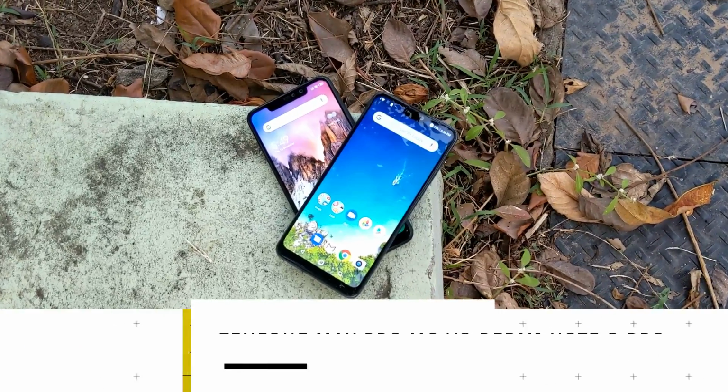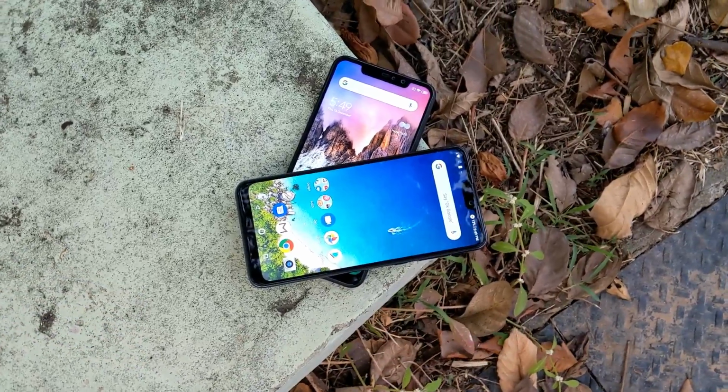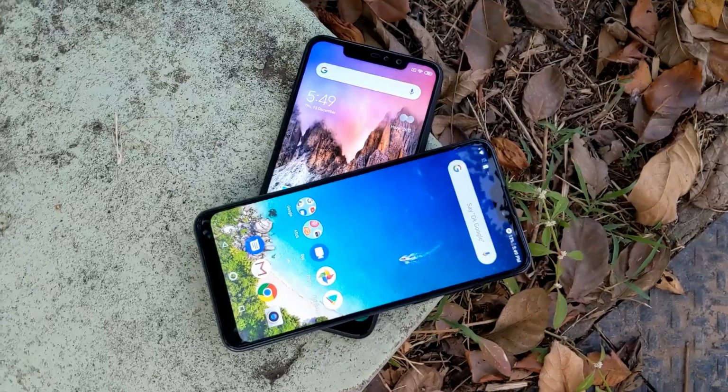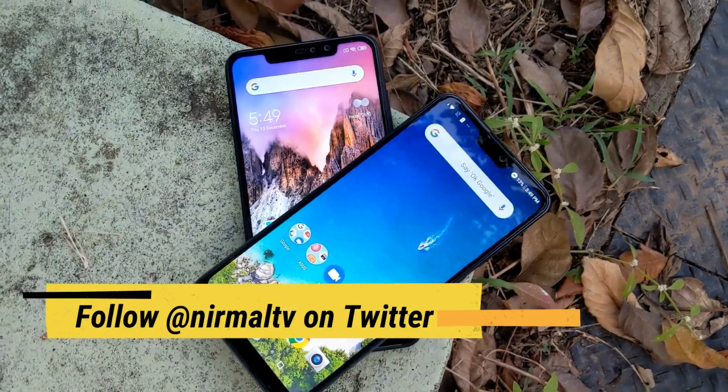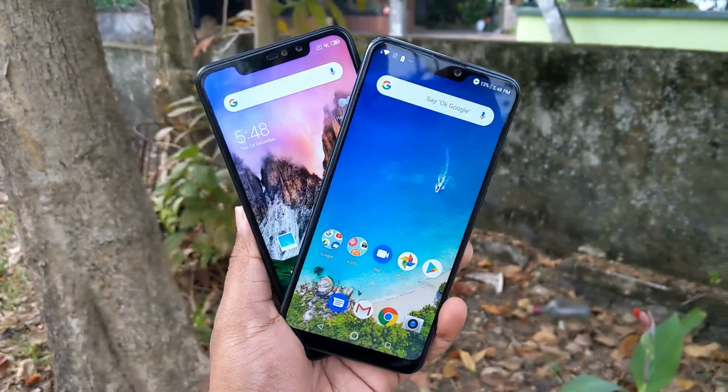This is Nirmal here, and here is a camera comparison of two mid-range smartphones with good hardware, the Zenfone Max Pro M2 and the Xiaomi Redmi Note 6 Pro. Both the smartphones have great hardware and also good camera hardware. So let's find out how they perform in this segment and which is a better device in terms of the camera performance.